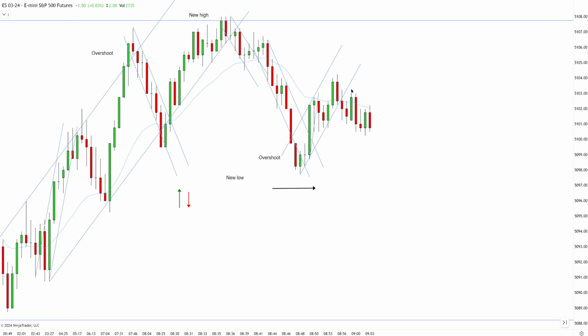I'm counting for a first entry long, pullback, second attempt to go long, failure if there's going to be a break below this bar's low. Notice the EMA keeps rejecting every single time. There are two attempts to create a new high, both failed, and this is the first great high probability setup for the day. Great failed second entry long. This trade is going to work 8 or 9 times out of 10. Notice how the EMA keeps rejecting. The downtrend gets a new extreme.